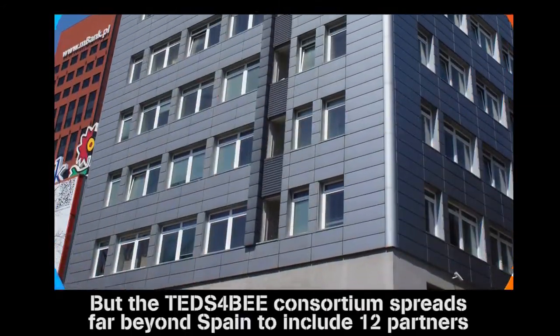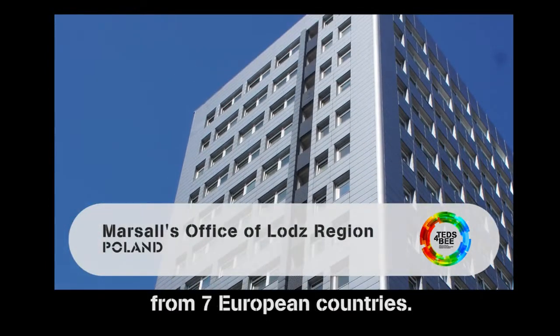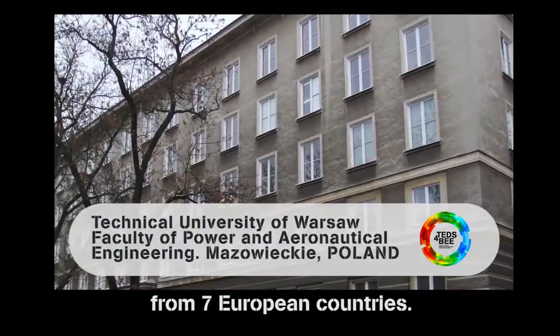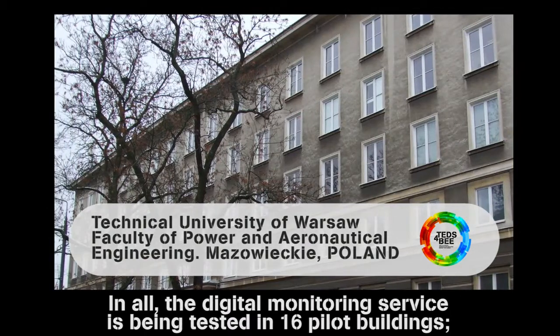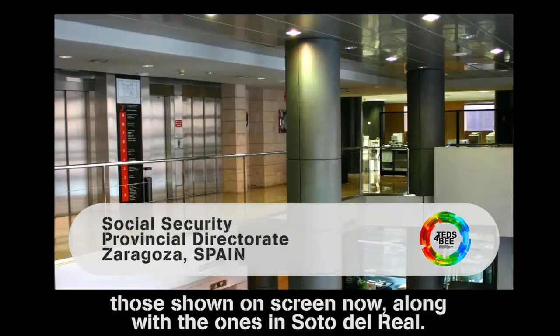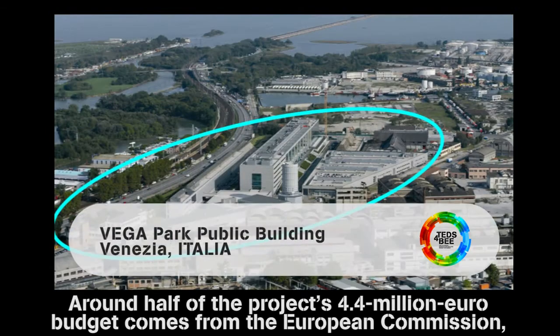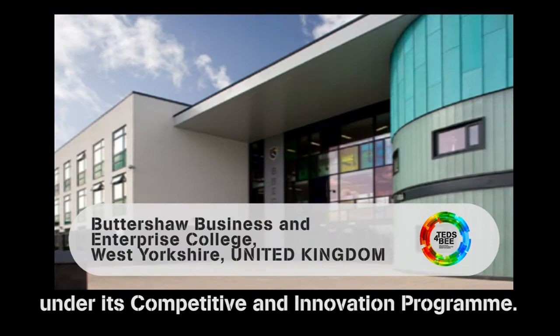But the TEDS4BEE consortium spreads far beyond Spain to include 12 partners from 7 European countries. In all, the digital monitoring service is being tested in 16 pilot buildings, those shown on screen now, along with the ones in Soto del Real. Around half of the project's €4.4 million budget comes from the European Commission under its Competitive and Innovation programme.